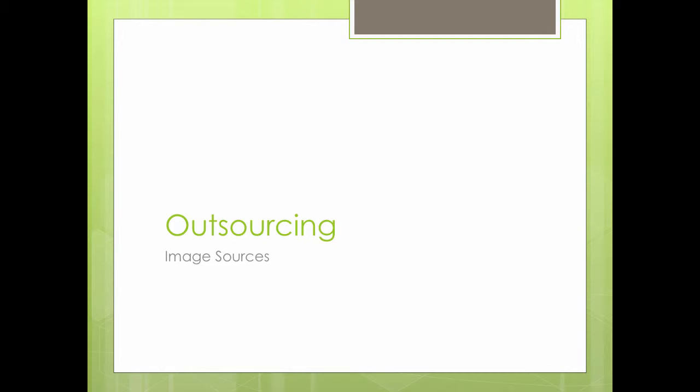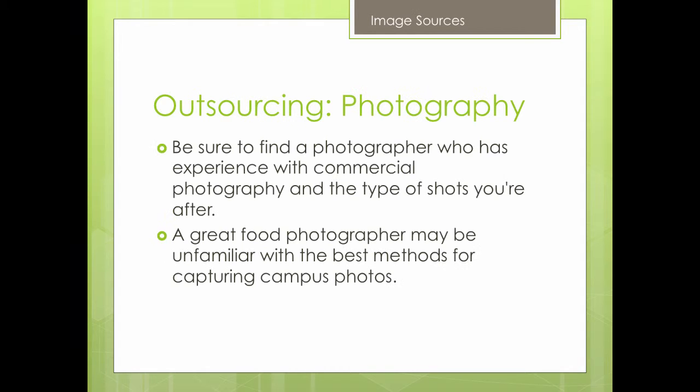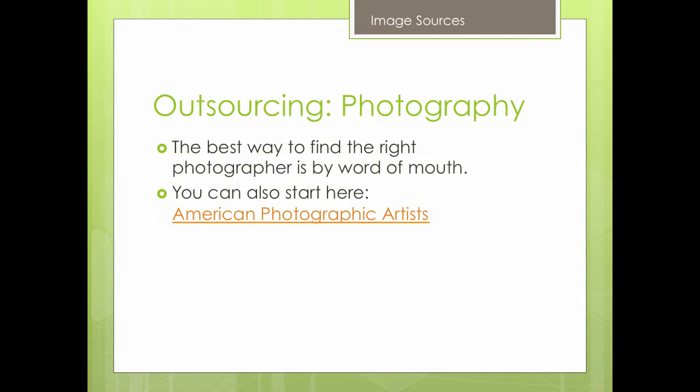Another source of images would be outsourcing. You could hire a photographer. You want to make sure that you pick a photographer who has experience with the type of shots that you're after, doing commercial photography for a college, for example. Or if you're doing a food blog, you'd want to choose somebody who really knew how to photograph food. There are special techniques and angles and things like that that photographers in a certain area would be familiar with.